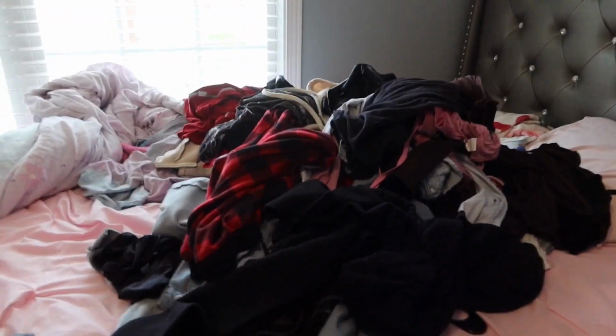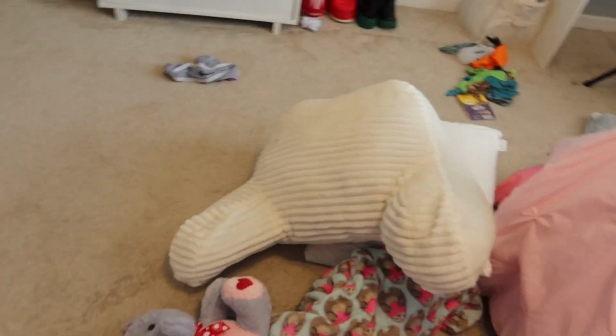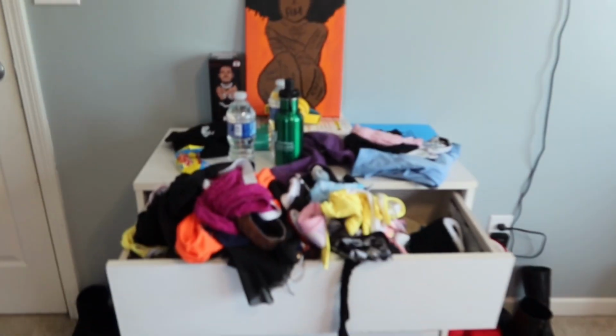So I'm about to fold these clothes. I don't have a lot of clothes to fold, but at the same time it kind of is a lot, and I need to wash all of these pillows because it's overdue, and then I just gotta clean up this and then I can get started.